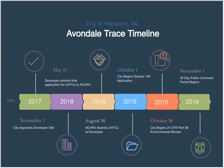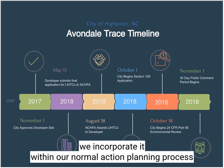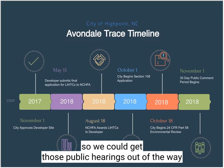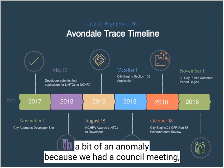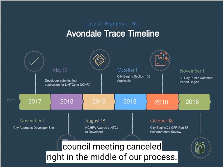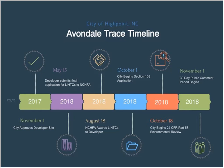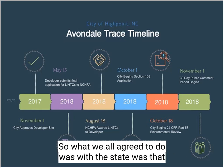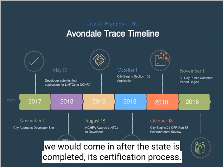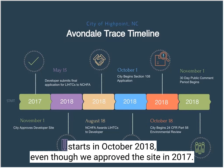One thing I need to point out on this slide is that normally when we're preparing to do a Section 108 application, we incorporate it within our normal action planning process so that we can get those public hearings out of the way before we start talking about the action plan. In this particular case, Avondale Trace was a bit of an anomaly because we had a council meeting canceled right in the middle of our process, and it threw us off, and we were unable to give the developer a commitment letter in time for him to submit to North Carolina Housing Finance. So what we all agreed to do with the state was that we would come in after the state had completed a certification process, and that's why the application actually starts in October of 2018, even though we approved the site in 2017.